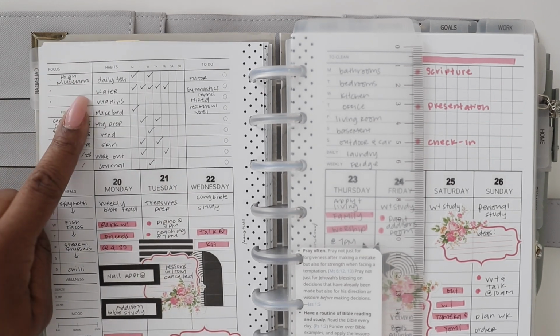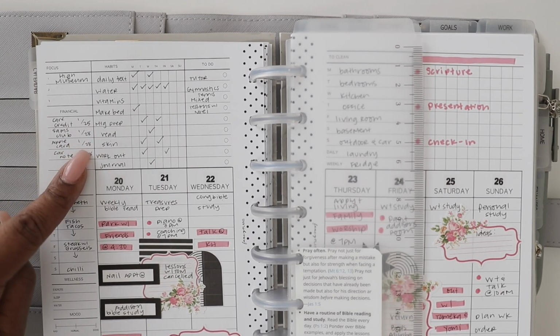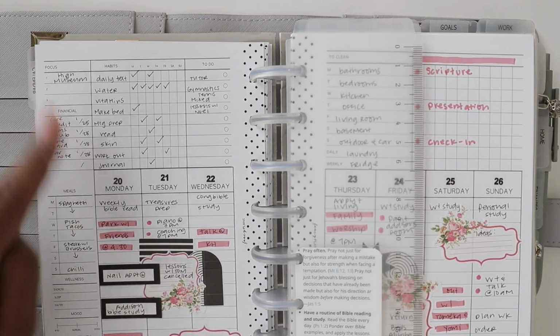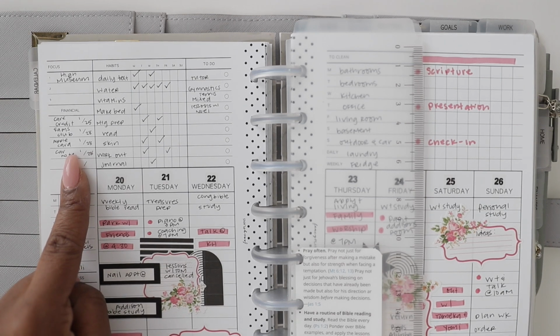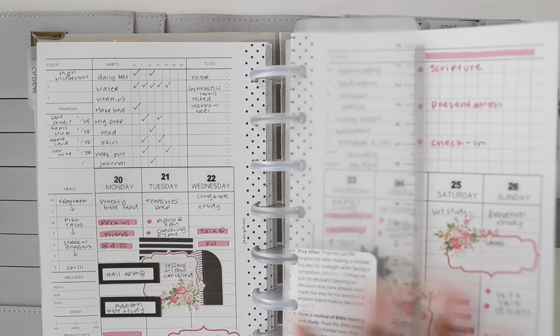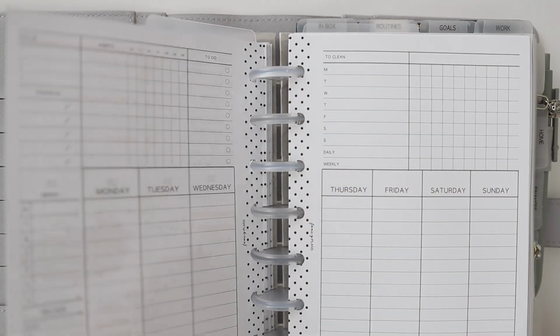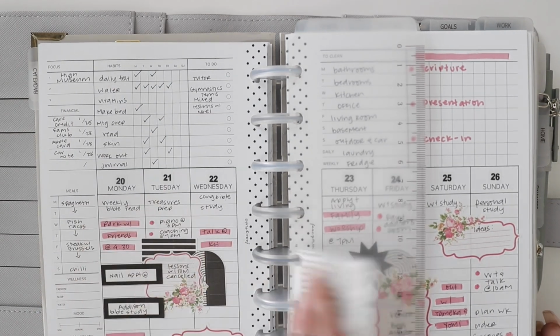So my daily text, my water, my vitamins, making my bed, meeting prep, reading, skincare, workout, and journaling. So all of that is here. This is our weekly all-in-one layout version 2. I love this layout. It's so clean. Like, this is how it looks with no writing on it. So minimal, so simple, yet when you add the stickers here, it really pops, right?